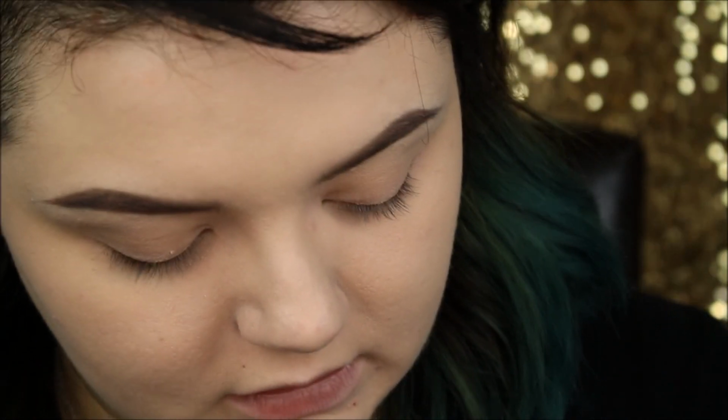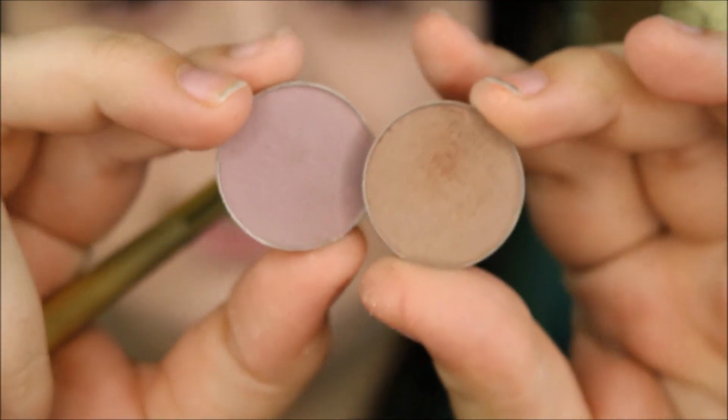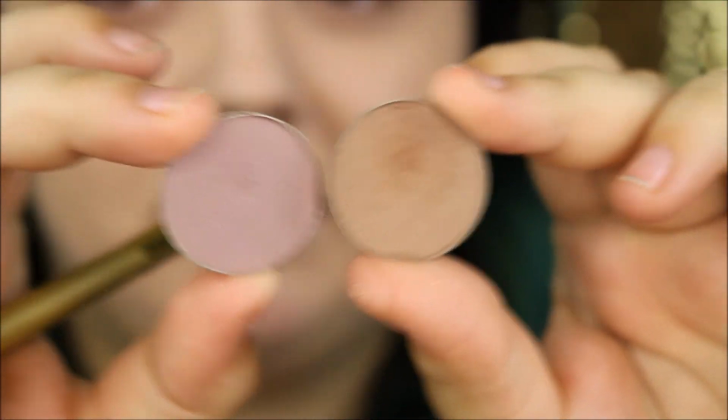Now that brows are done, I'm going to go ahead and move into the eyes. Since this is just going to be my natural everyday look, I'm not going to do a ton. I'm just going to use the shadows that I know create a neutral crease in my eye area. Sometimes I'll do more cool tones on a day like this, so maybe I'll use something like Barcelona Beach or Unexpected by Makeup Geek.